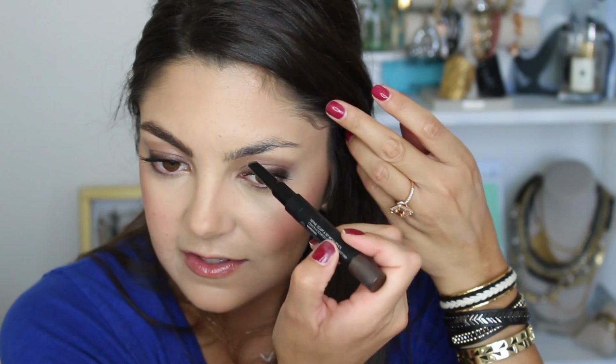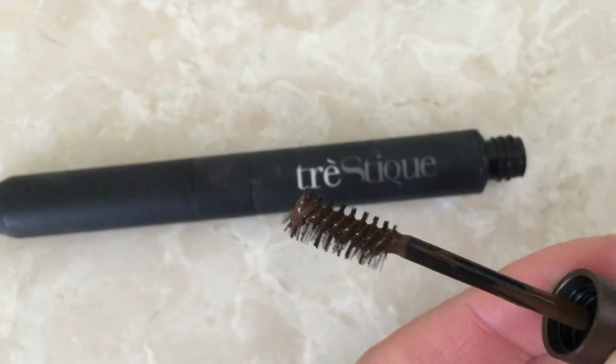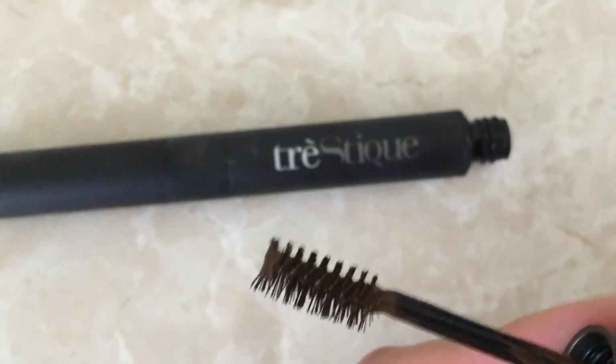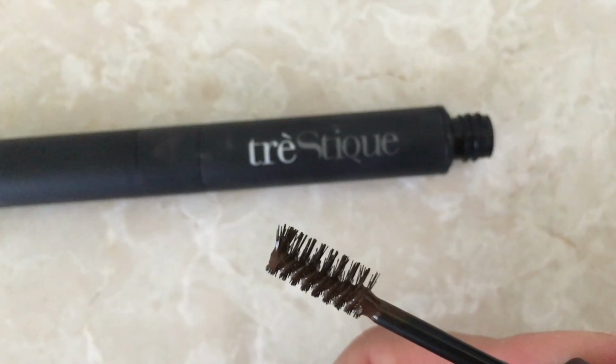I was twisting and pulling to see if they gave me some kind of spoolie to blend it out. I like this little brush too. It's kind of like a flat mascara brush. One side is a traditional spoolie and the other side is longer, like an actual brush to help brush up. And I always brush up, so I love that. That looks good. I'm impressed with that. I love the packaging too. It looks like an actual pencil.